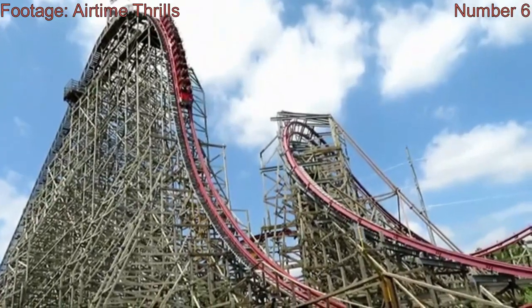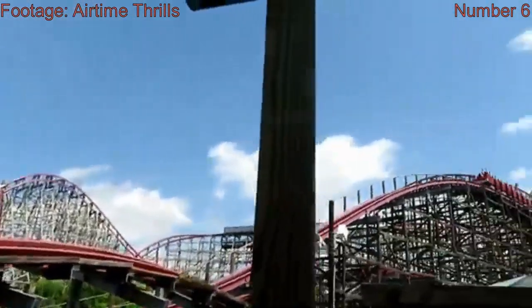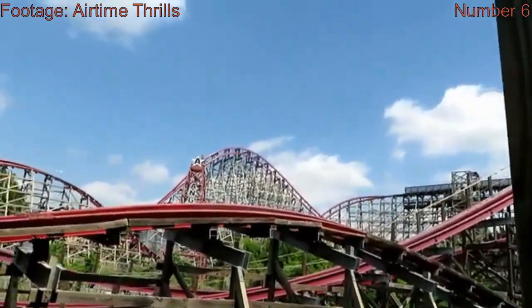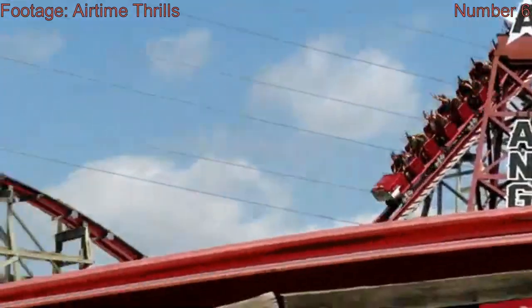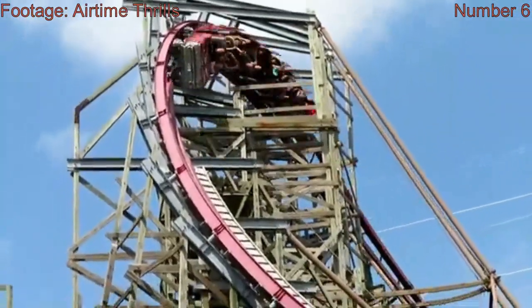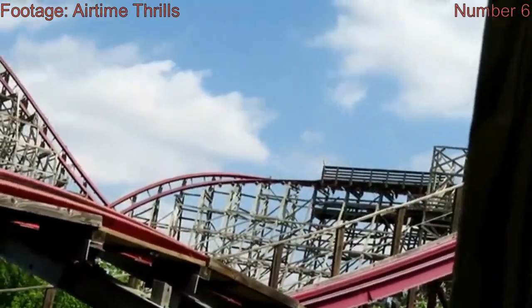And now at number 6, there is the best coaster at my home park, New Texas Giant at Six Flags Over Texas in Arlington, Texas. It's an RMC hybrid coaster, but it is a really long ride, and it may not have the best or most memorable elements, but it sure has a lot of them. The insane amount of floater airtime really makes this a really enjoyable ride.